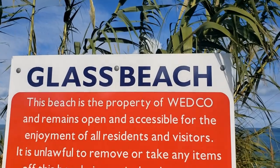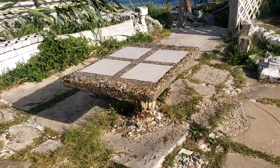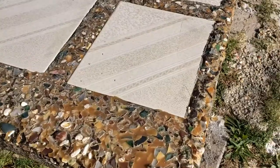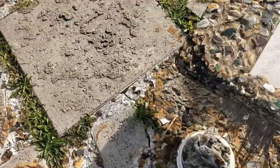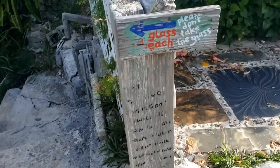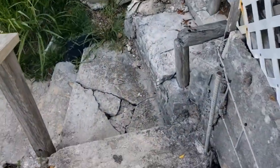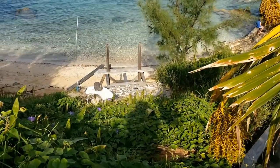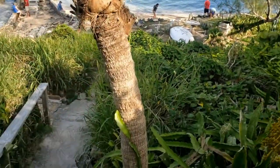Next, Glass Beach. Very cool. Now, this is like a national park or property, but there is glass and creations everywhere on this beach. They say, please don't take the glass. There's some walkway. And you can see it's a beautiful beach. Let's go explore.